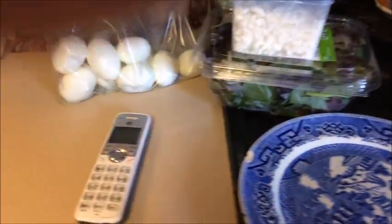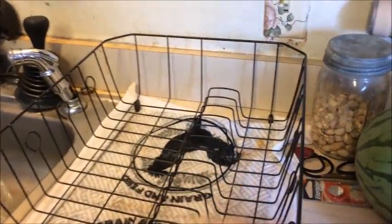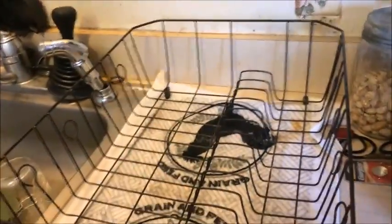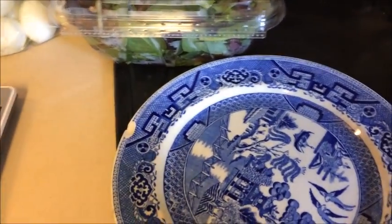So before I started this video, there was a pile of dishes here and I needed a plate to put my salad on, but the dishes were here. So instead of rummaging through the dishes to find a plate and put the plate here and leaving the dishes here, I made a conscious decision to put the dishes away and then grab a plate from the dish rack and make my lunch is what I'm going to do next.